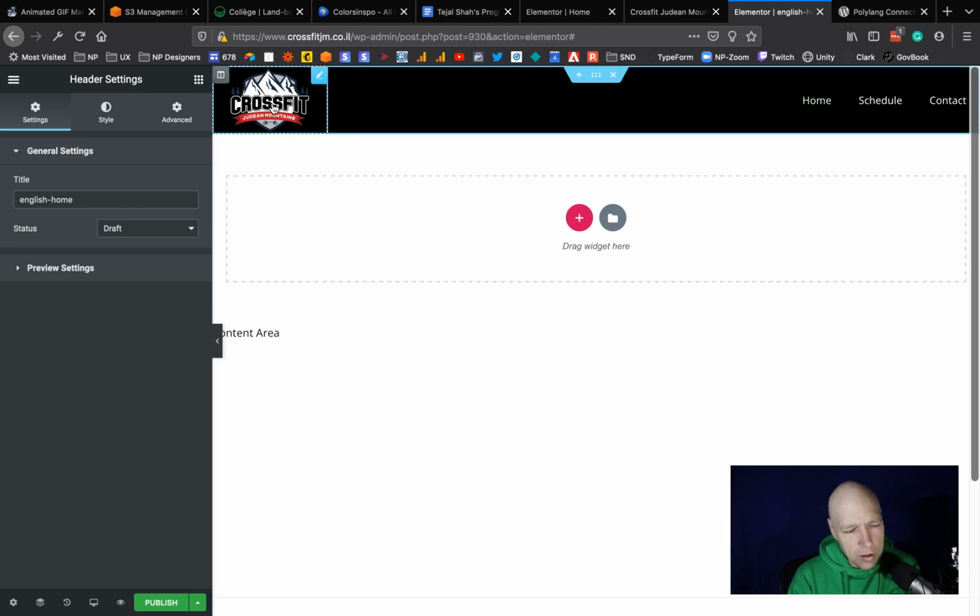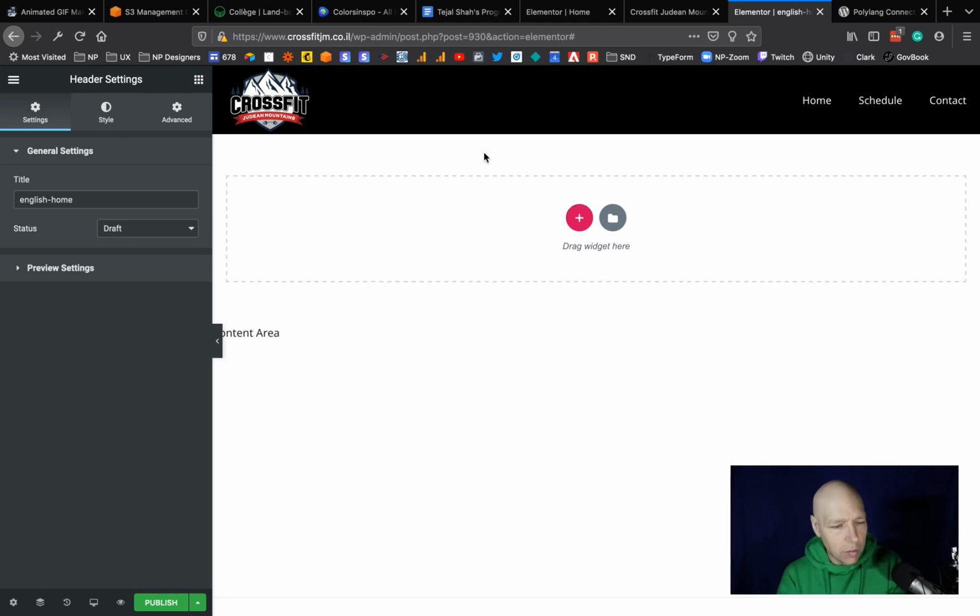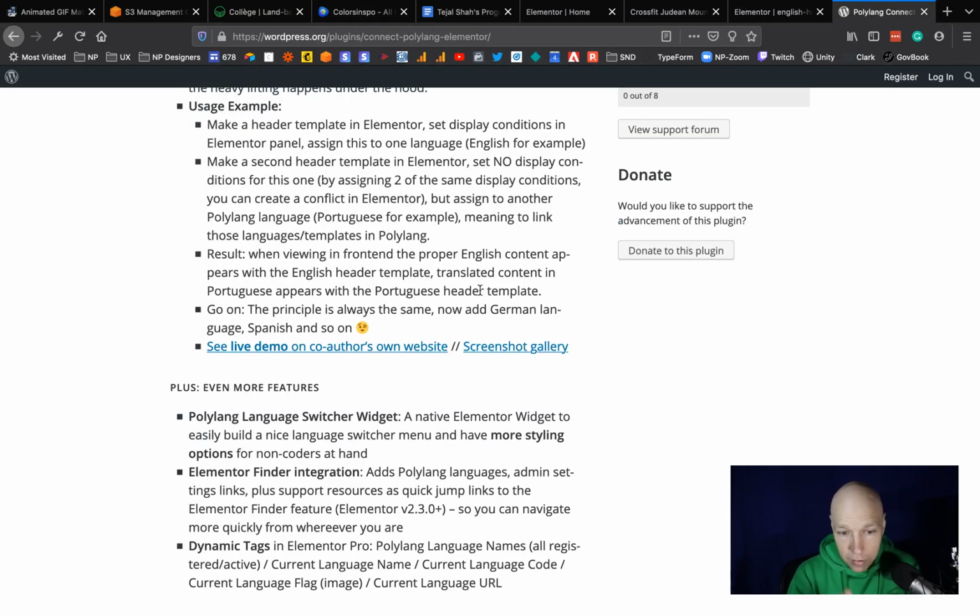But what I want to do is change the structure of this so that I can put the Polylang switcher at the side of it, and then create a second one. So really, it's follow these instructions, create the two headers, and then pull them in so that when the headers switch out, it's going to display the conditions. But you need two headers. Make a header template in Elementor, set the display conditions in the Elementor panel, assign this to one language, make a second header, and then they'll be able to switch out. But I don't think it will. I don't think it wants to necessarily.